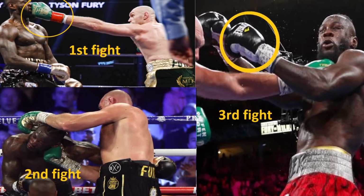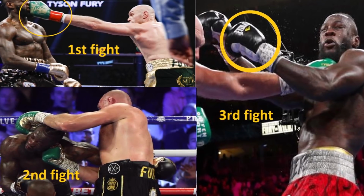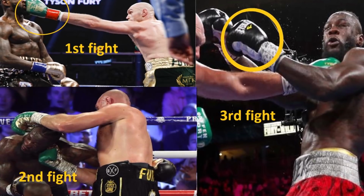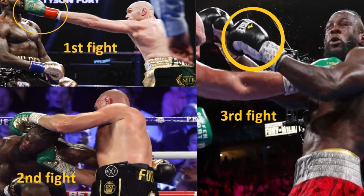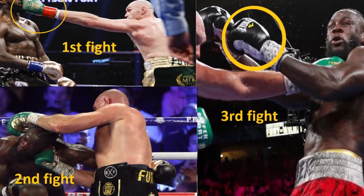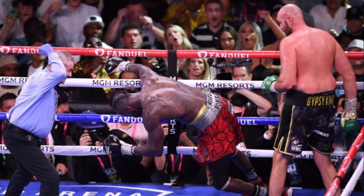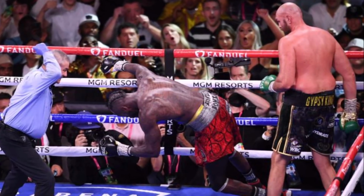Now, the Tyson Fury, Deontay Wilder Glovegate conspiracy theorists out there, they say, well, Fury's gloves flopped around in the first fight, Wilder's didn't, so that proves that Wilder didn't tamper with his gloves in the third fight, Fury did in the first one. No, that's not how it is.